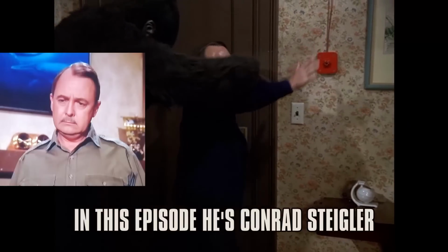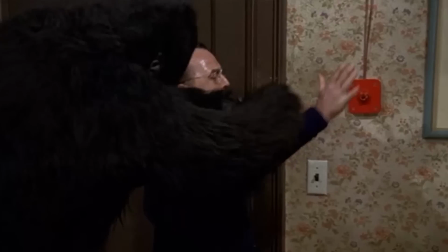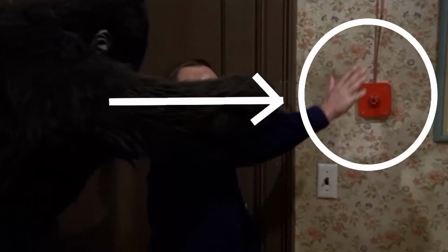In this scene, Gargantua is in the process of kidnapping Higgins. I mean actor John Hillerman from Magnum P.I. Notice the red alarm on the wall that Higgins is trying to hit.